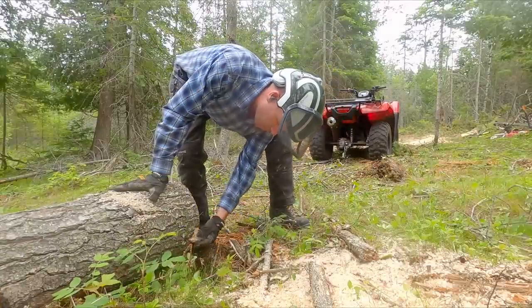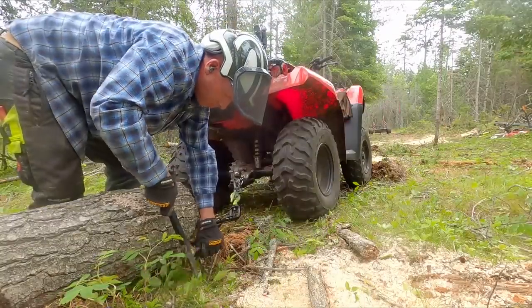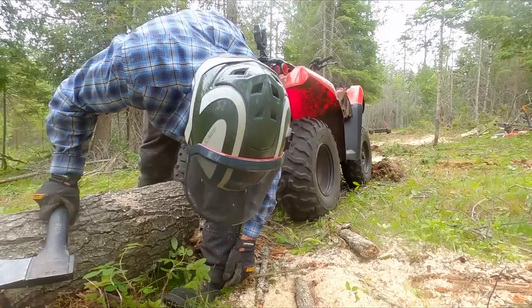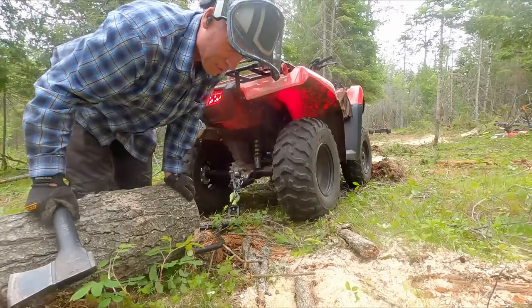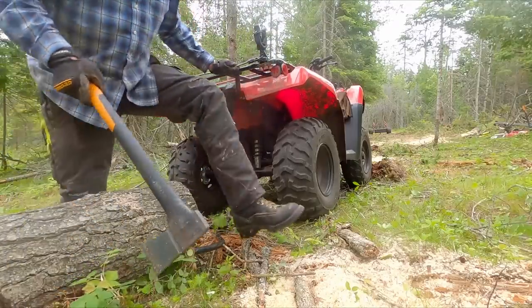Whew. Just ripping it apart. I'm putting them down so low so it lifts the log up a little bit. They really need to go up higher, but there's a stump right here in front of it, so if it doesn't go over, we're gonna have problems. Hopefully that works.